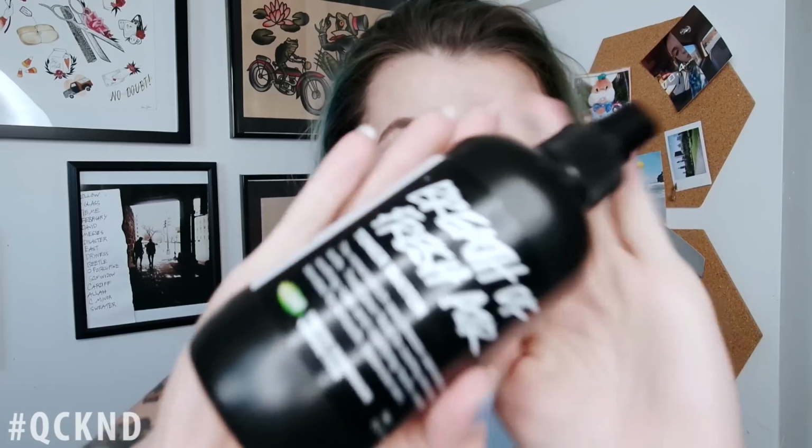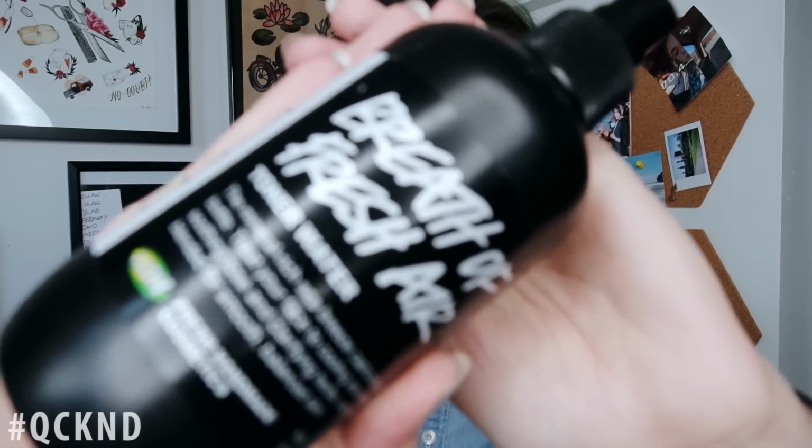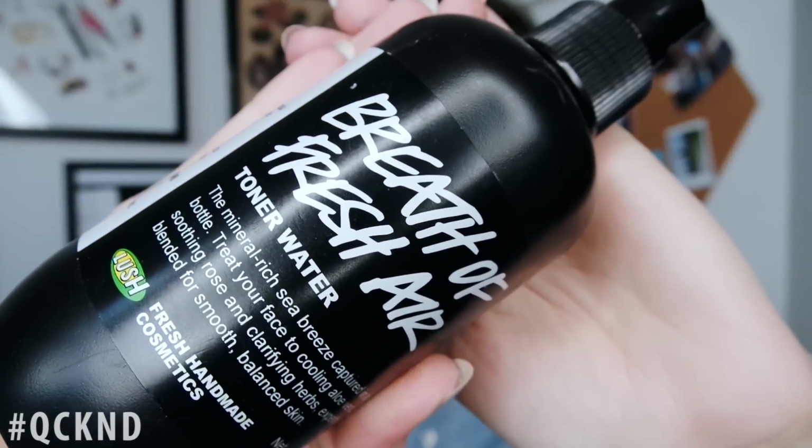The next 2 things I want to talk about, and that is Breath of Fresh Air. Breath of Fresh Air is my favorite toner of all time, and I started using this toner about 2 years ago. In beauty school, we were talking about skincare one day, and I bought an Aveda toner, and I really didn't like it. It was really harsh. So I went to Lush and I was like, yo, I've got to tone. And they recommended Breath of Fresh Air.